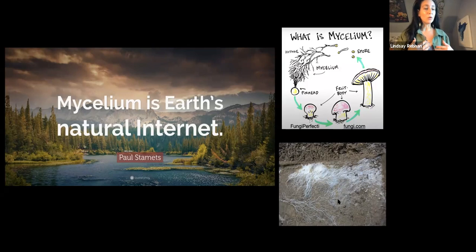And we're looking to mycelia as a mimic, a design shape that we can mimic to be a design driver for our mapping work, because nature already has this perfect pattern that exists. So why would we want to reinvent the wheel? Paul Stamets talks about how mycelium is the Earth's natural internet. The fractal fungal network of the actual mycelia is a neurological network for nature.